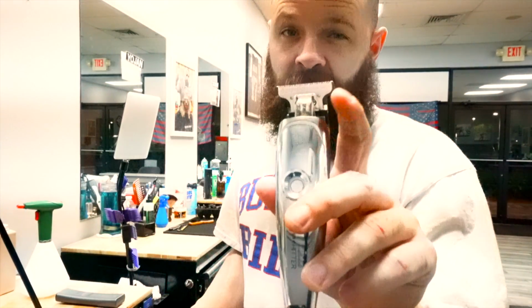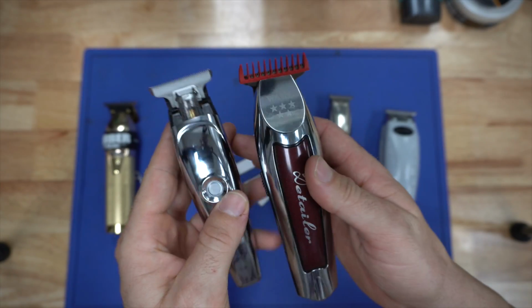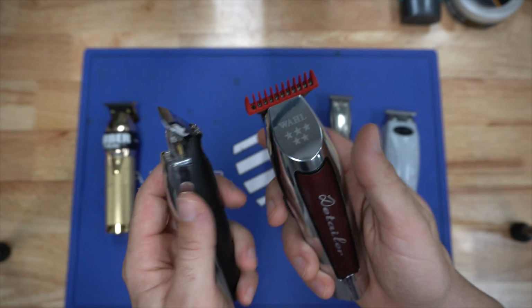They reached out to me and they said, hey, the first one we sent you, we found a way to make the blade better, and they did. And when they sent me the new one, it didn't actually have this ceramic blade. I'll get to that in a second. So side by side to the Wahl Detailer, they're very similar.